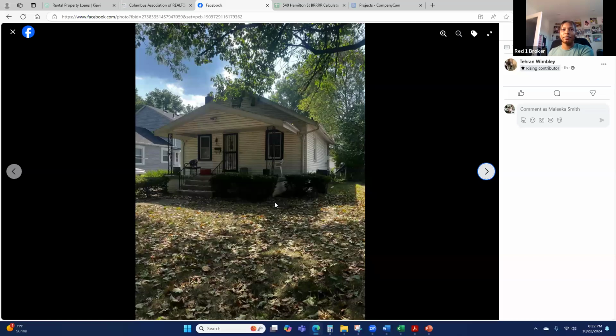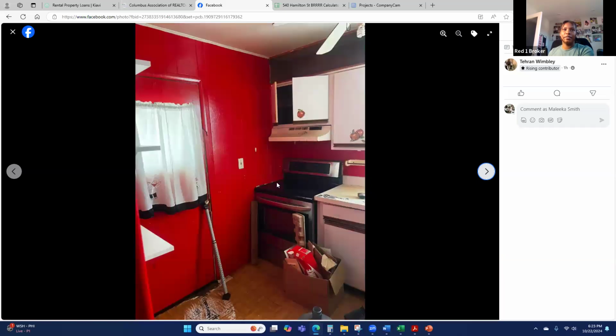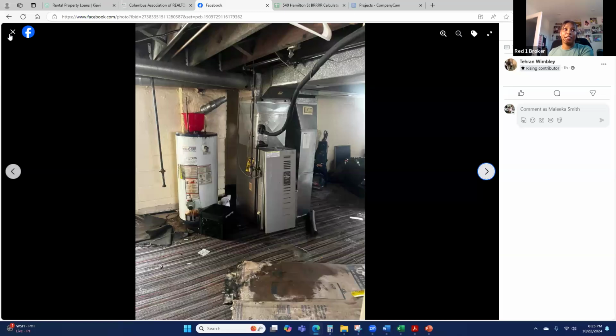Power washing, a little bit of landscaping in the front as well. Typically in cosmetic flips, you are also replacing the flooring, painting. That appliance looks new. Sometimes people leave the appliances, sometimes they don't. Sometimes people leave all of their belongings in the house as well, and then you have to account for those.